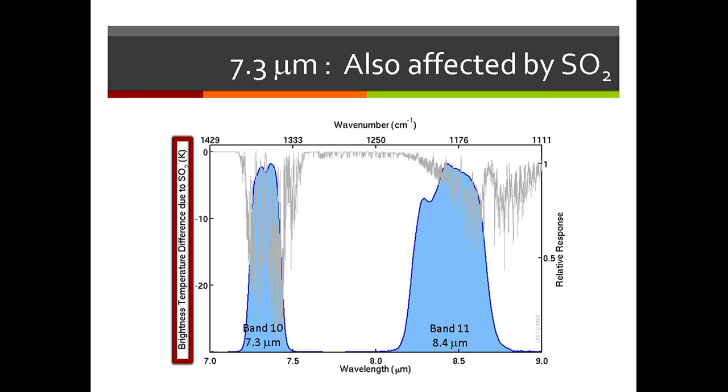7.3, as I said, is also affected by SO2. So this is the brightness temperature difference due to SO2. So we can have strong absorption by SO2 in band 10 and also in band 11. So if you have a strong emission of SO2 from a volcano, it'll show up nicely in GOES-16. Unfortunately, GOES-16 cannot see Kilauea. There'd be a great signal if it was able to see that, because there has been some significant sulfur dioxide emitted from Kilauea.